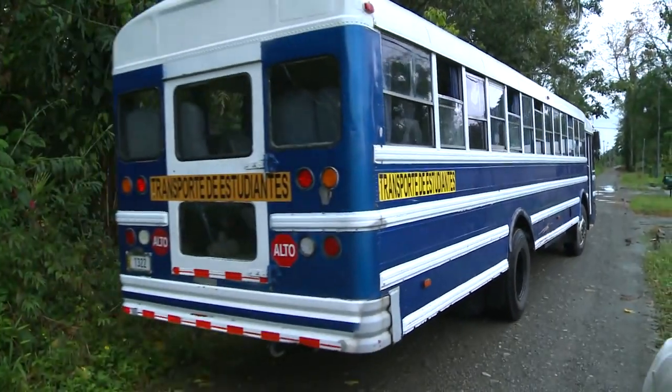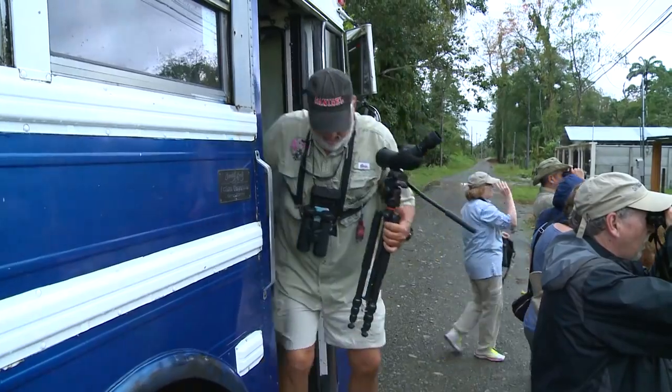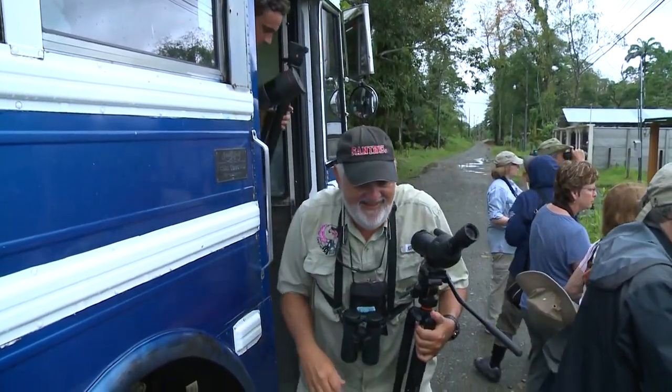This is birding Costa Rica style. We're in an old blue school bus. Nice to add a bit of color to the show. Let's go birding.